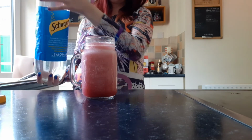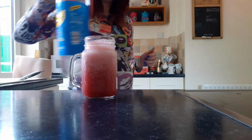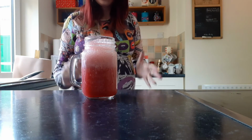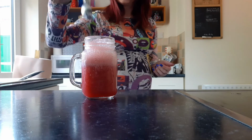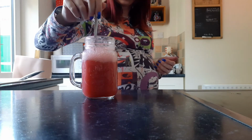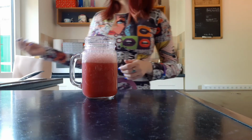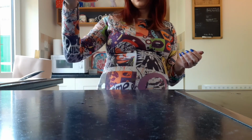There you go. Now, it'll look a bit funny to start with because it's kind of got this foamy bit going on and it looks like it's not mixing properly. But don't worry about that. Just get your spoon, mix it in, and it will kind of settle a bit more, but there's absolutely nothing wrong with that.